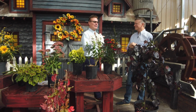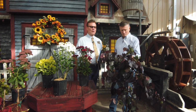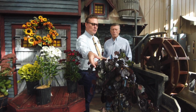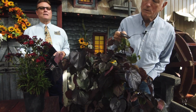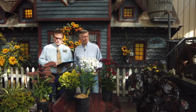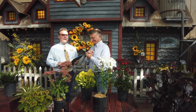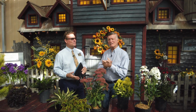Next up. The last one here is our Ruby Falls Redbud. It is a weeping redbud. I love the beautiful cascading branch structure. Craig, if you look real close to the leaves, it's a heart-shaped leaf. And as an added bonus, it has purple colored flowers outlining all of the branches in the springtime. It's a little miniature dwarf ornamental tree, grows extremely slowly, normally $169.99, Fall Frenzy price $84.99.